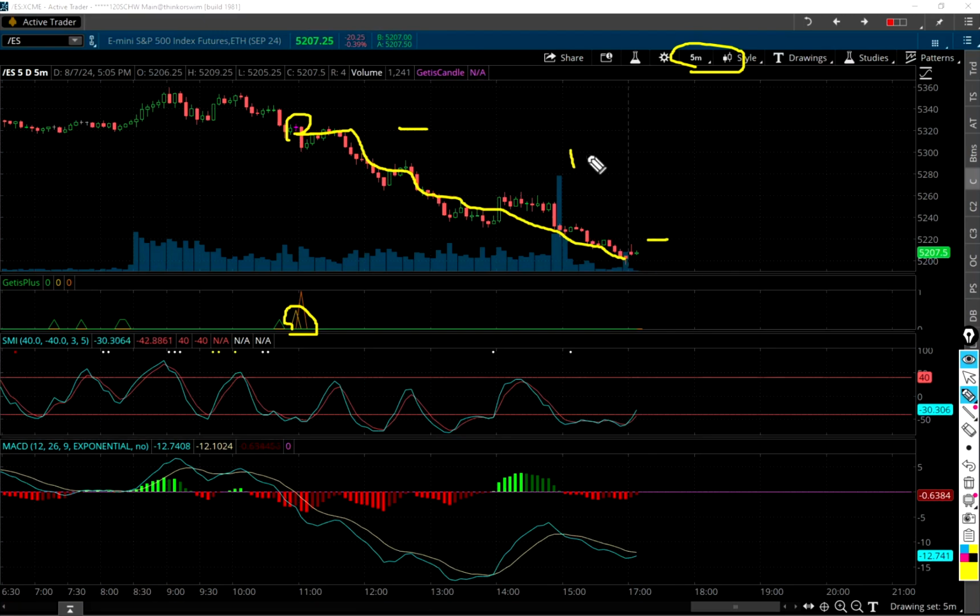Guess what? 100 points. A 100-point trade. And at no time did you get out of the trade. Why would you? Look at this momentum. Oh my goodness, it never even had a chance.